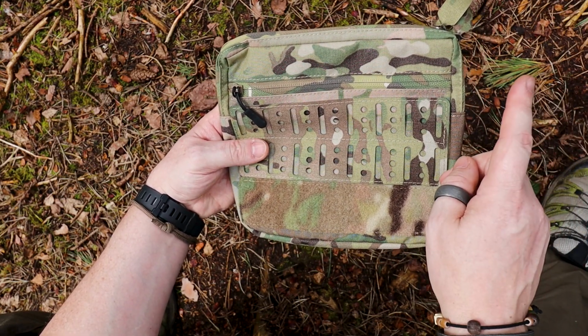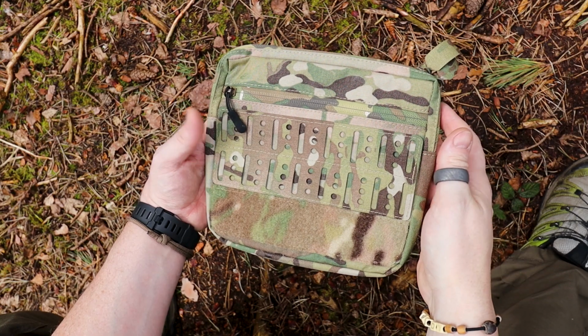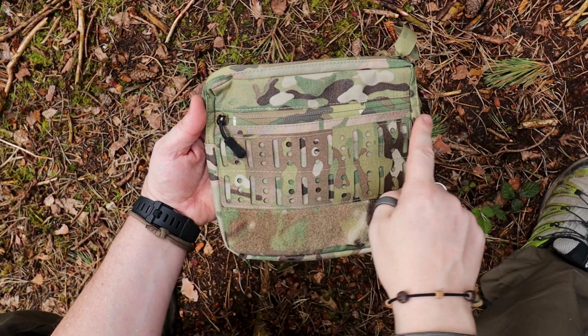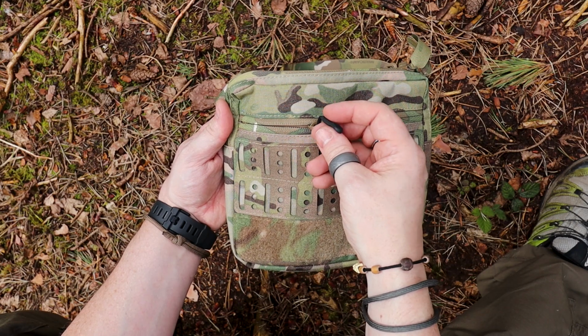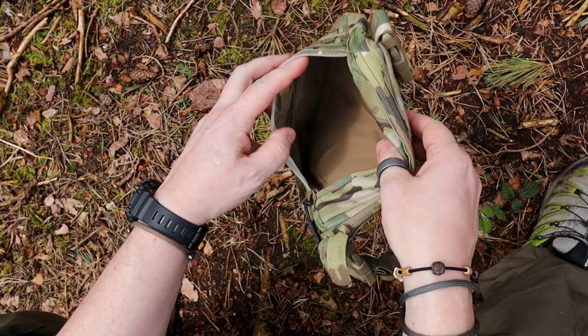I think as well, if I remember rightly, you can also get it without this PALS webbing section on the front as well, so it looks just a little bit more, let's say, civilian orientated. But yet again, YKK zippers, really nice pulls on the front. So these use those kind of cat tongue style pulls. Very easy to grip, especially when you're wearing gloves. Opens up in this front pocket.